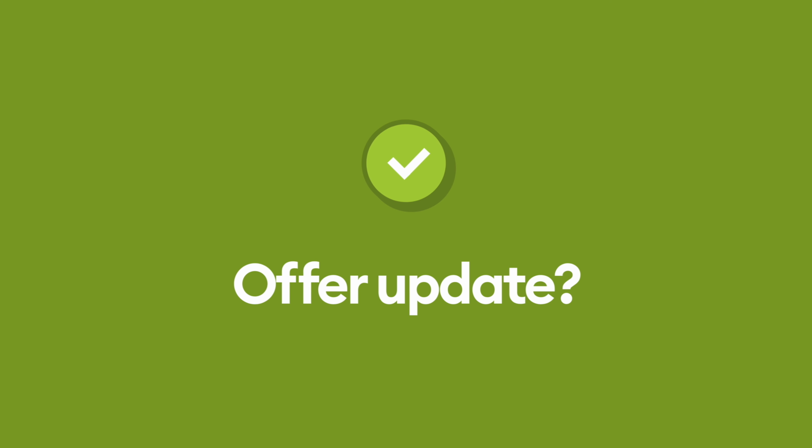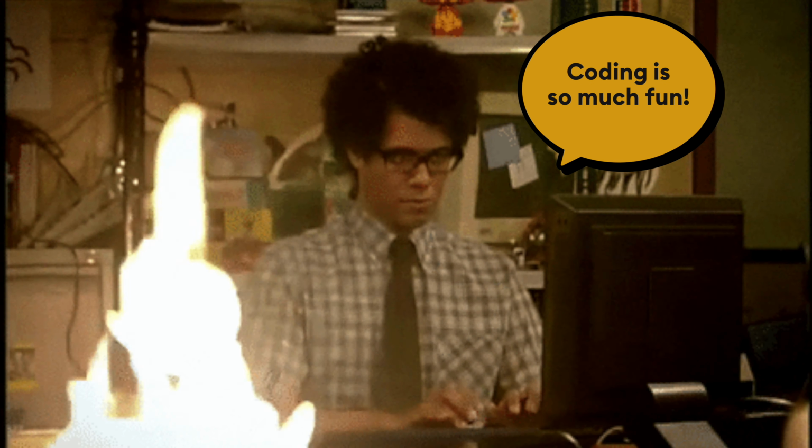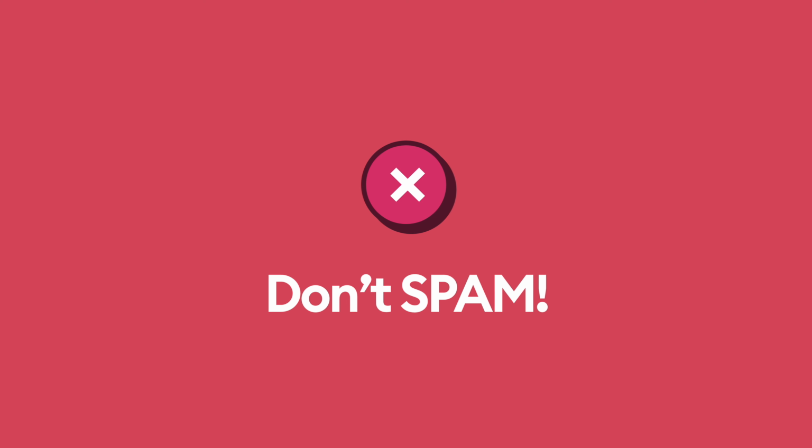If you improve your offer or add something to it, so for example if you start adding Hotjar analysis on websites or if you start coding the websites next to designing them, then you can write an email to all your clients, but make sure to BCC them so they don't see each other's email. That's a really bad practice. And make sure to only send an email like that every few months. Don't spam people, they're gonna hate you for that.